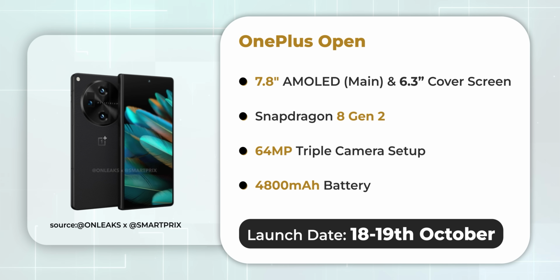Now, I don't need to talk much about the specs of the phone. We've talked at length about it. You can take a look at it. The renders and the specs are there for you to see on the screen. Now, this is going to be OnePlus's first foldable phone, which is why the excitement is kind of high, and I can't wait to use it.